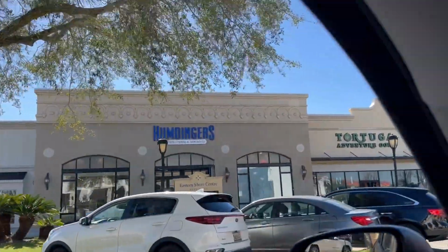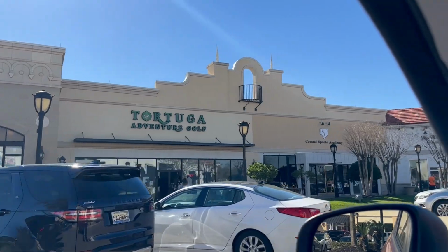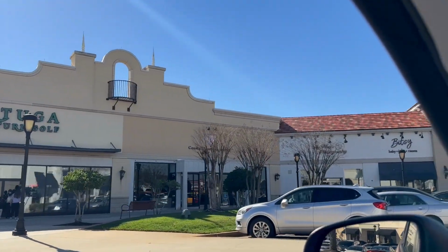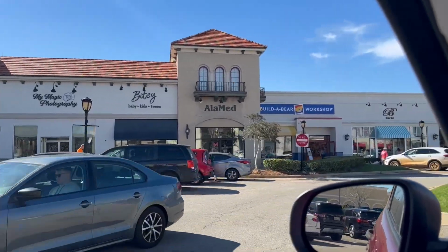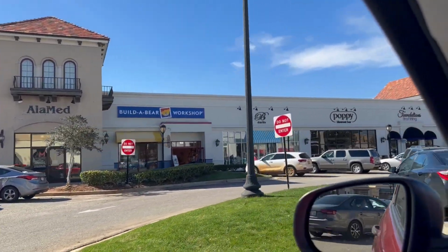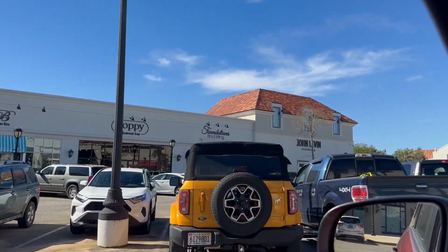So if you're not from this area, the Eastern Shore Center is a large shopping center with everything combined in there. There's probably 100 different stores in the Eastern Shore Center, and then across the road, there's another big shopping center. So that whole area has probably 100 stores, restaurants, all kinds of things. Everything you can imagine is in that area. That's just 4 miles away. And also the interstate, I-10, is right there too.